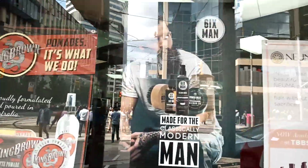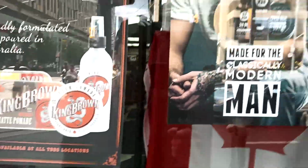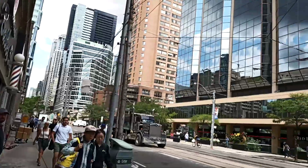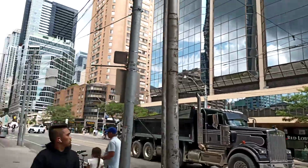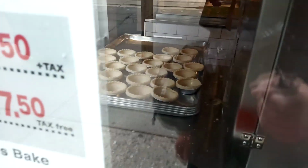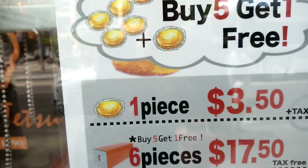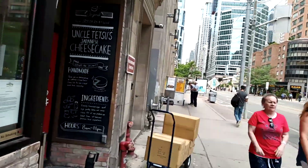That's the model of what they want you to look like. This guy here with his tattoo on his hand and his big old beard and the haircut like the guy we just seen around the corner, but that guy, he didn't have the beard going on. Hey, and there's that truck again. Or no, it's a similar looking truck, but not the same one. And look, there you go. There's the things in the Uncle Tested shops. Buy 5 get 1 free. Uncle Tested. So yeah, good old Uncle Testy.